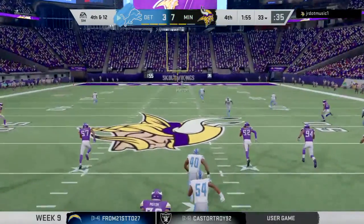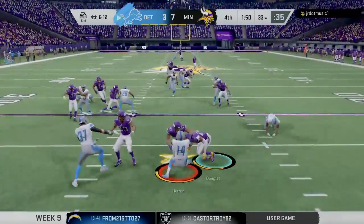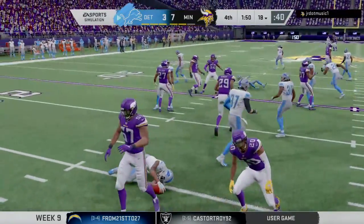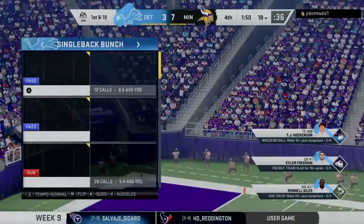On 4th down, the punt team is on as this is sent away. And it's taken in at the 9. We'll call that a punt of 54 yards. Well struck. And the Lions will take over.